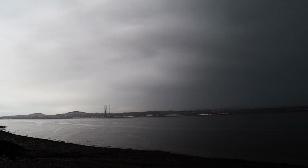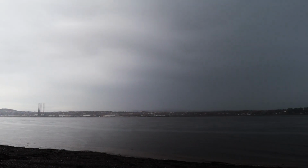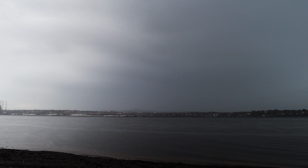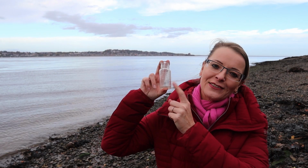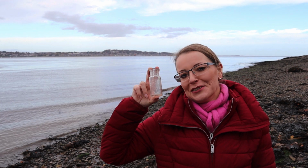Today we've come along to the banks of the Silvery Tay and we're looking for something golden to bring a wee bit of warmth to this grey January morning. So we're looking for something nice and golden and warm today. So what do you have in mind? We're looking for some agates to pop into these lovely bottles we found at the bottle dump. Okay, cool, let's get going.